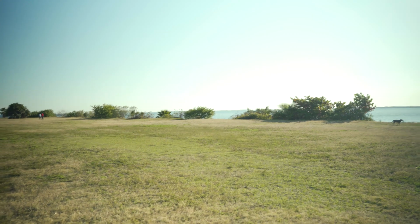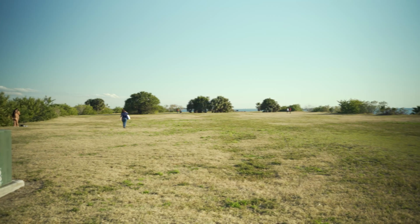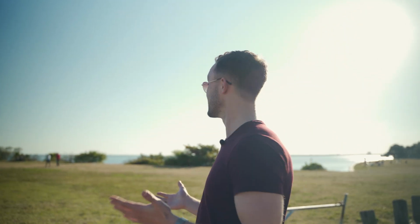Hey guys, so I wanted to show you my go-to disconnect, nature sort of less crowded, a little bit more quiet spot in Tampa, which is in Seaplane Basin Park at the south of Davis Island. So right at the bottom there. Not a lot of people know about it. It's not necessarily secret, but a lot of people just have never been here.